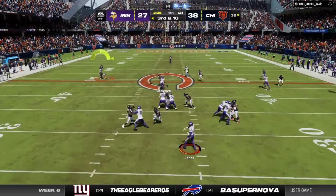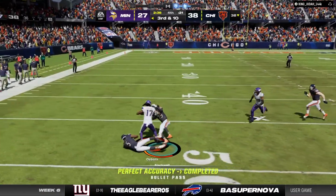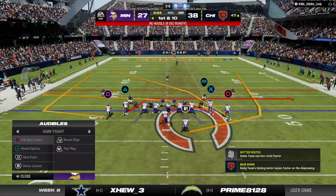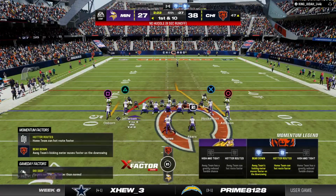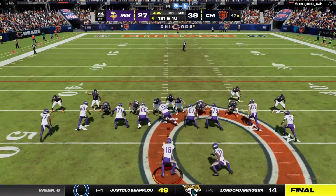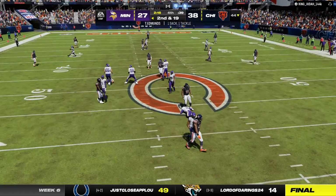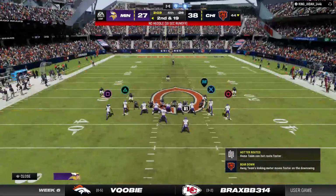Throwing Jones. He's got his target. That's complete. And he will have a Vikings 1st down as they're able to get the 3rd down conversion. A gain of 15. They go play action here on 1st down. And he'll go down. The Bears get there for the sack.